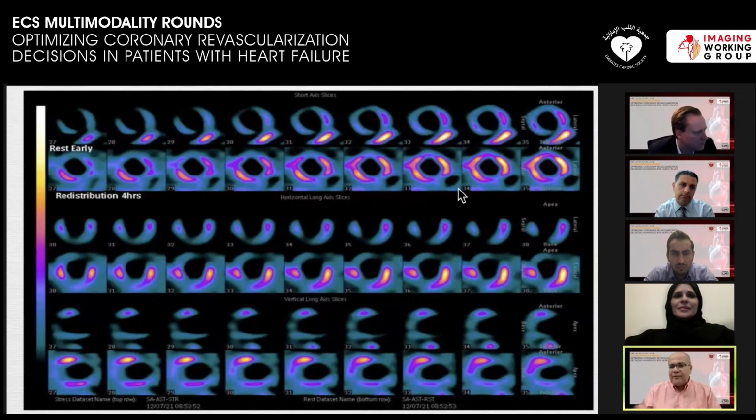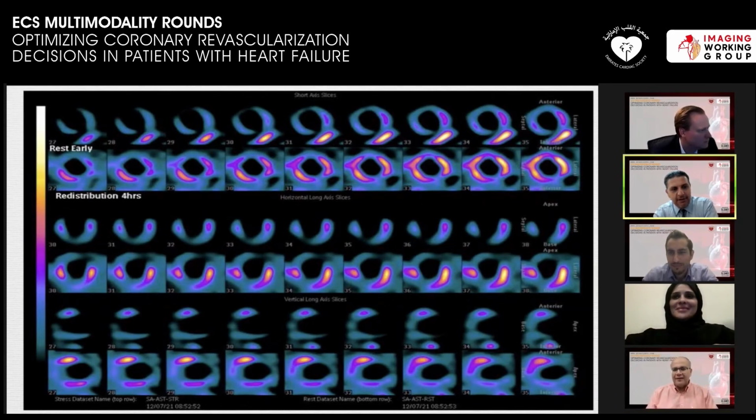So of course we have experts in imaging, so if I may leave them the floor to read the images, because I'm not that experienced in reading these images. Maybe Dr. Kramer or Dr. Safa or Dr. Feroz. Thank you, Dr. Hussein. It looks like this is a thallium study. Yes.